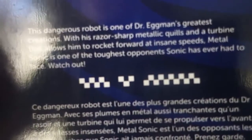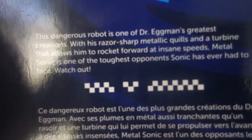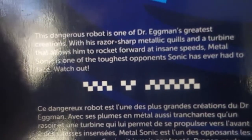Here's the Metal Sonic comic pack, and yeah, artwork for Classic, artwork for Modern. And the description, if it could focus, says, this dangerous robot is one of Eggman's greatest creations. With his razor-sharp metallic quills and a turbine that allows him to rocket towards an insane speed, Metal Sonic is one of the toughest opponents Sonic has ever had to face.